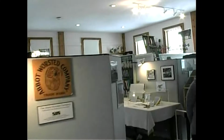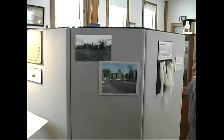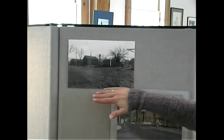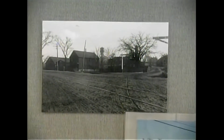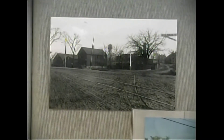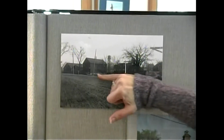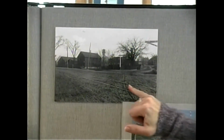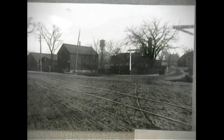Let's move around here. You can take a look at the pictures of Forge Village. This is what Forge Village looked like about 100 years ago. This is taken from in front of what is now the village diner, the village breakfast place. You can see the railroad track running right here. This is a trolley track, the electric car that ran through Westford.